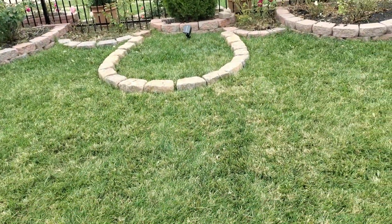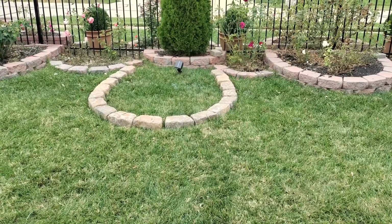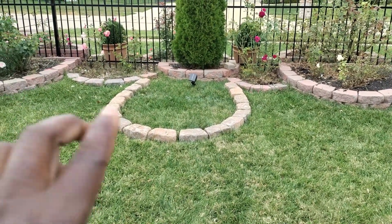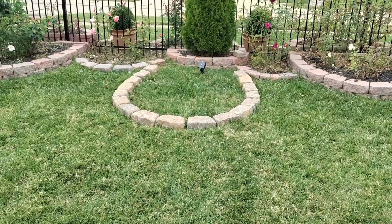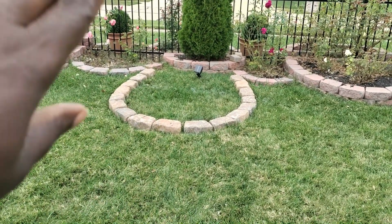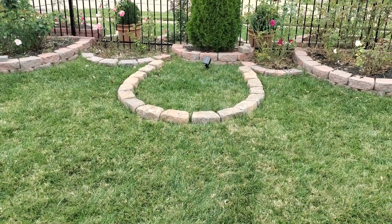So let me pull back a bit. Let's see. Give me a second to get the perfect shot here without being too intrusive where my neighbors are. Let me see. All right, there we go. So this little bed right here, this is just an idea of where I'm thinking of putting the Incrediball hydrangeas, right in front of the Emerald Green arborvitae. I think it might be cute, right?